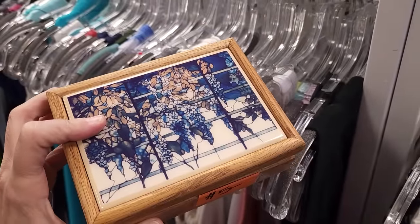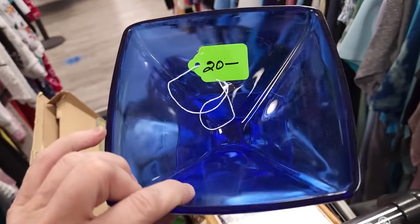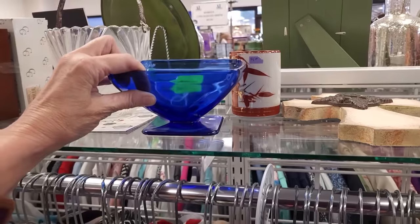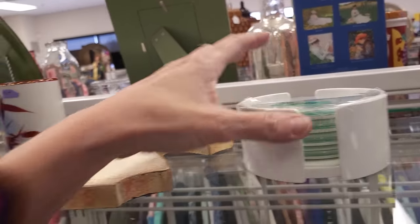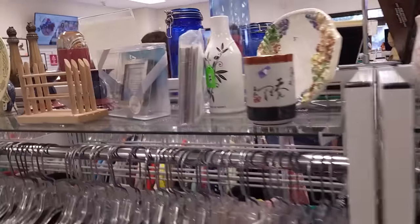Spectacular. So this is interesting. This looks like the match to the one I found downstairs, but this one's priced at $20. So we're going to leave that one until I figure out what the other one is, and then I may come back for it. Who knows?